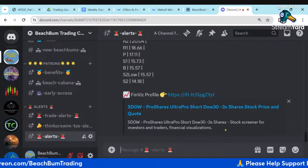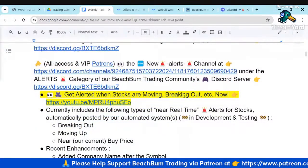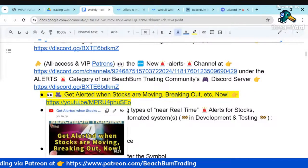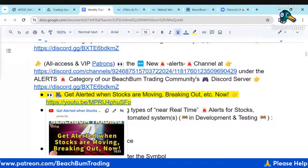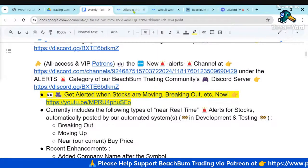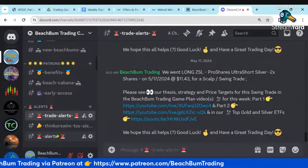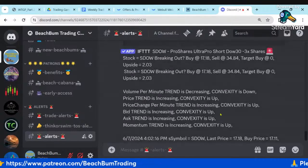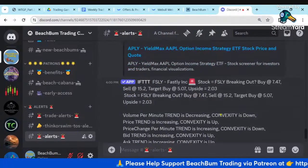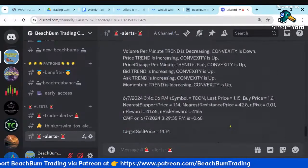We also have a channel of real-time alerts that are generated by our automated systems, and post to that channel when stocks are moving up, breaking out near our price targets. So you can hear more about how that automated system works and how you can use those alerts for any of your trading, be it short-term day trading, swing trading, scalping, etc. Again, in my humble opinion, these real-time alerts are very helpful in seeing sector rotations, as well as breakout trades, short-term scalping, day trades. So again, we can see when SDOW was breaking out, and so on. Again, you can see when stocks are breaking out, moving up near our price targets, etc.